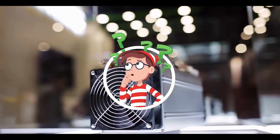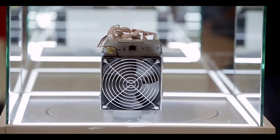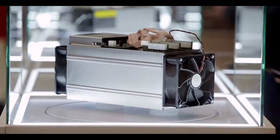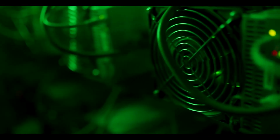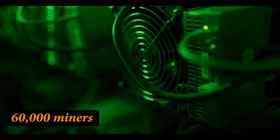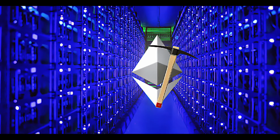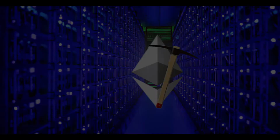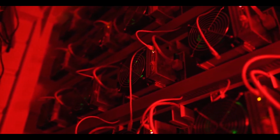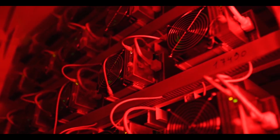If you are wondering which mining pool is the best, then you may consider Ethermine. Ethermine is the largest and most well-known Ether mining pool in the world. Approximately 25% of the network's hash rate is generated by it, and it is utilized by more than 60,000 miners. Ethermine charges a single 1% fee for all ETH incentives earned, and it is available on both mobile and desktop platforms. By pooling your hash power with that of other miners in Ethermine, you can boost your chances of completing a successful block mining operation.